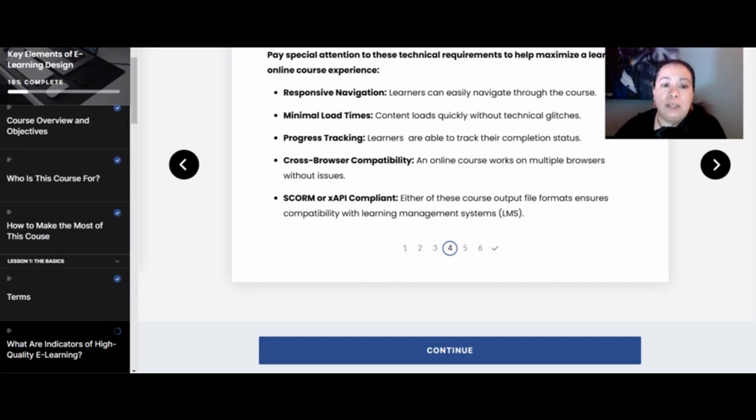If you're putting the working file onto your LMS and wondering why it's not working, it's because it wasn't published. It wasn't put into the correct file format, and of course, the LMS is not understanding and registering that particular file, or what to do with it.